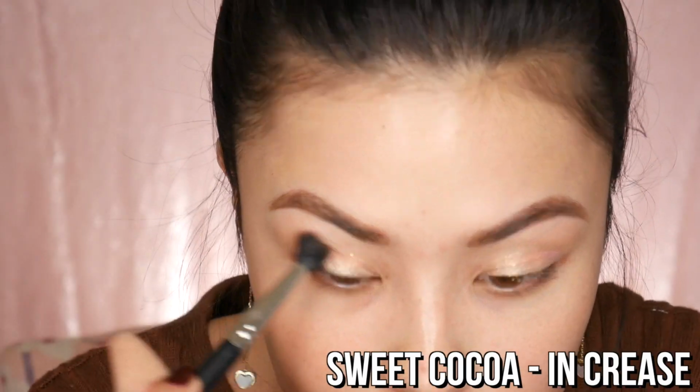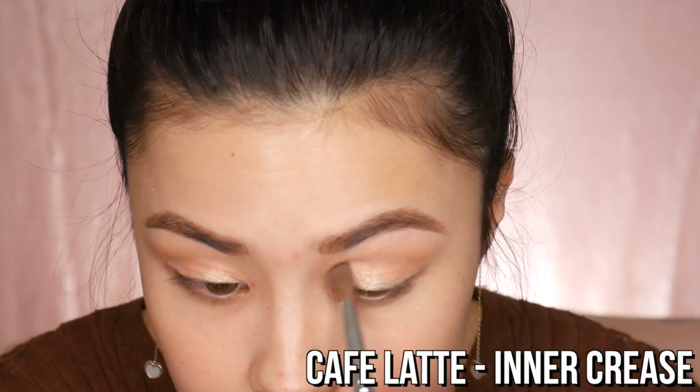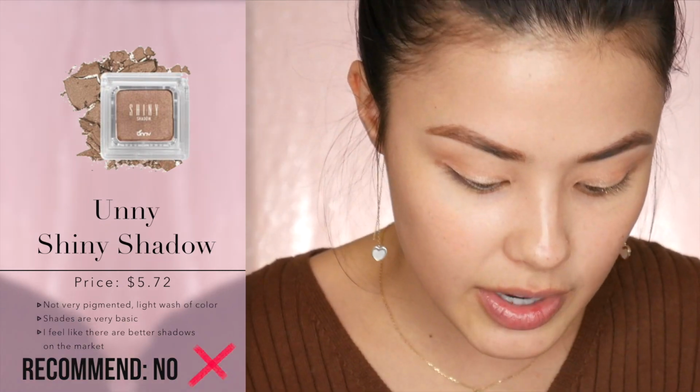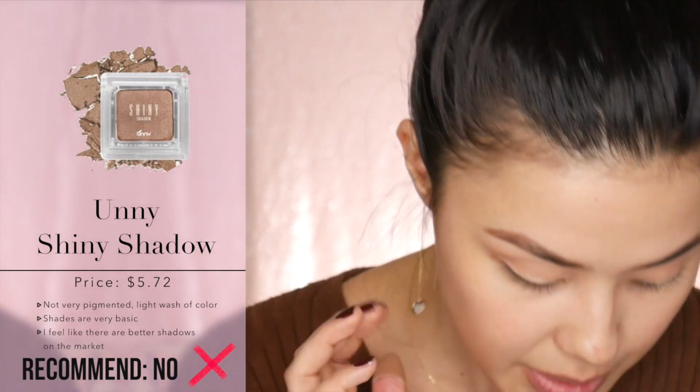The pigmentation isn't quite amazing, which I'm not surprised by because if you are familiar with Korean beauty, eyeshadows tend to be more of a wash than pigmented color. So we'll see how they look on the eyes. They can still look very pretty. Also, from what I remember, I think that these were all fairly affordable, so that's a definite bonus.